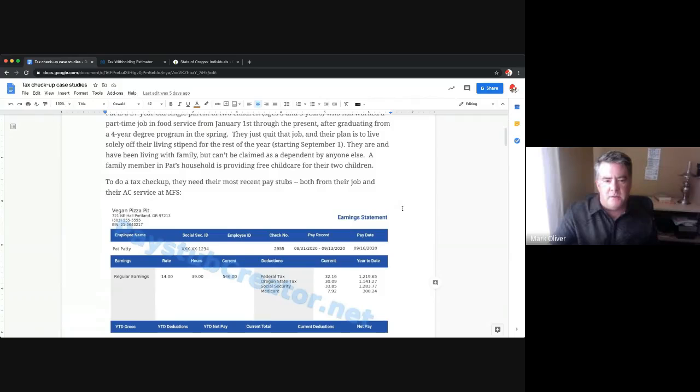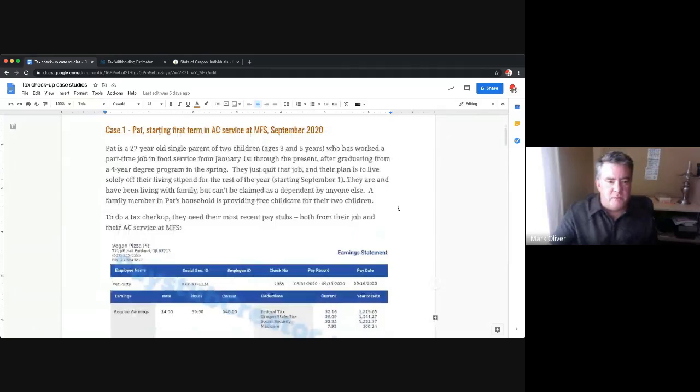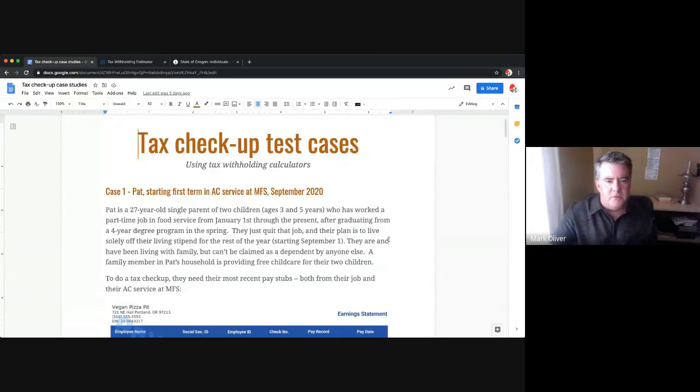You'd need your most recent pay stubs from any jobs that you've held this year, including jobs that are already finished. So case number one, for example, is Pat, who's starting a first term of AmeriCorps service in September of 2020. And Pat is a 27-year-old single parent of 2 children, ages 3 and 5, who has worked 2 jobs this year, one of which was in food service, from January 1st to the present. Pat graduated from a 4-year degree program in the spring, was working part-time, and kept that part-time job through the end of August. They just quit, and their plan now is to live solely off the AmeriCorps living stipend for the rest of the year, which started September 1st.